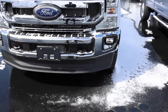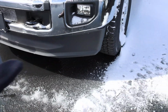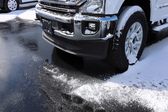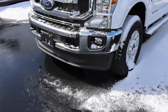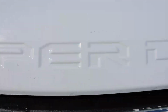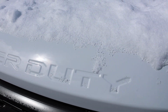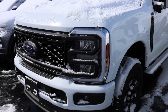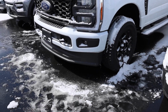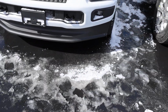And yeah, check out your tow hooks. And you also have your lower diffuser, chin guard, whatever you want to call it. And something else is they spelled out Super Duty, or they stamped it in the hood in the front here. And that was pretty much a carryover from the 2022s for the 23s, including the chin guard down below and the front tow hooks.